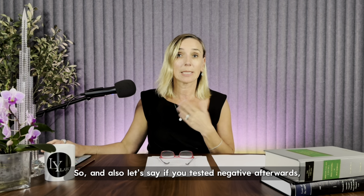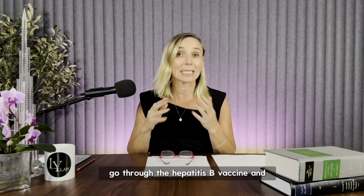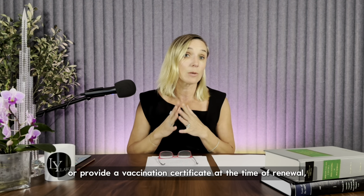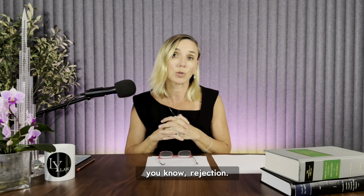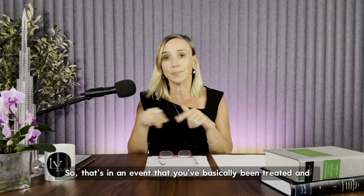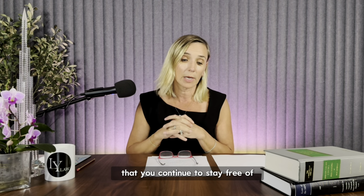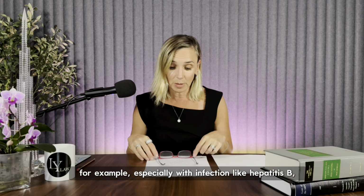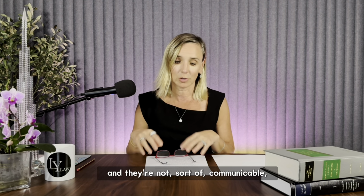And also, let's say if you tested negative afterwards, basically you need to sometimes go through the hepatitis B vaccine or provide a vaccination certificate at the time of renewal. Without the certificate, you must retake the vaccine or risk rejection. So that's in the event that you've basically been treated, and again, perhaps the authorities want to make sure they monitor that you continue to stay free of the infection. So in some cases, especially with infections like hepatitis B, some of these conditions might have been from childhood, and they're completely inactive, and not communicable, if you will.